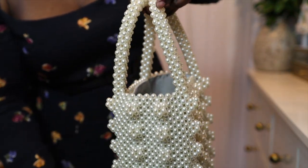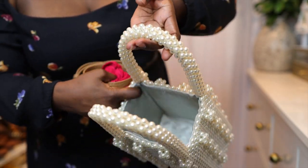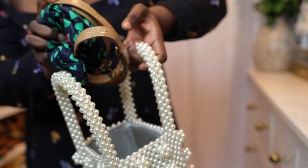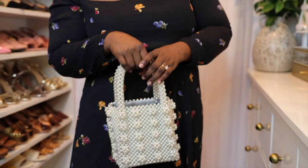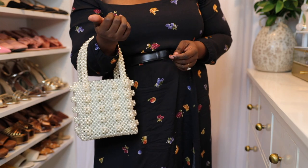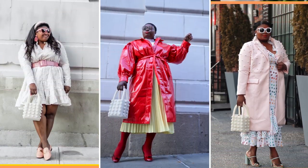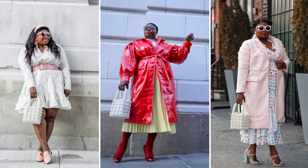It's very durable. And on the inside, I have a few things in here, but here's the inside of the bag, and it has a compartment, but I could carry it with this. I could wear, I mean, this looks good just like that. I'll show you a few things that I've worn it with, but for the past 3 years, I've carried this bag for so long.